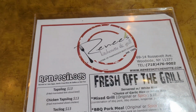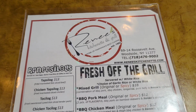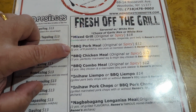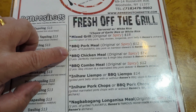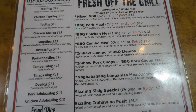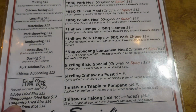Menu. Now there's a whole bunch of stuff on this menu. First and foremost are all the grilled meats. You have the mixed grill, you have the barbecue pork meal. All these are meals that include rice and skewers. Some have different forms of meat.